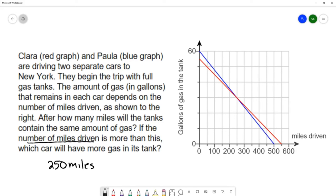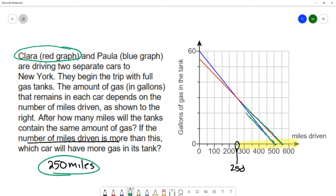If the number of miles driven is more than this, so here's 250 right here, which car will have more gas in the tank? So we can see that the red line is higher than the blue line for the rest of the trip. So that means that Clara will have more gas in the tank after they have both driven 250 miles. So Clara has more gas after 250 miles.